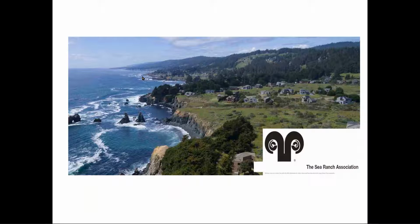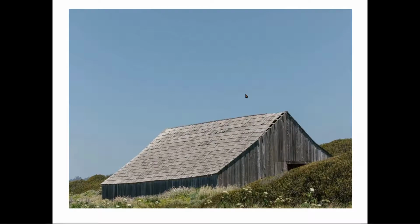This area was originally a sheep farming area, and the buildings that were there were farm buildings. The shapes and forms of them were very much a result of the weather and the climate, and the materials used were sourced in the area, being cedar, which is left to go grey, so you have cedar shingles and cedar boarding.